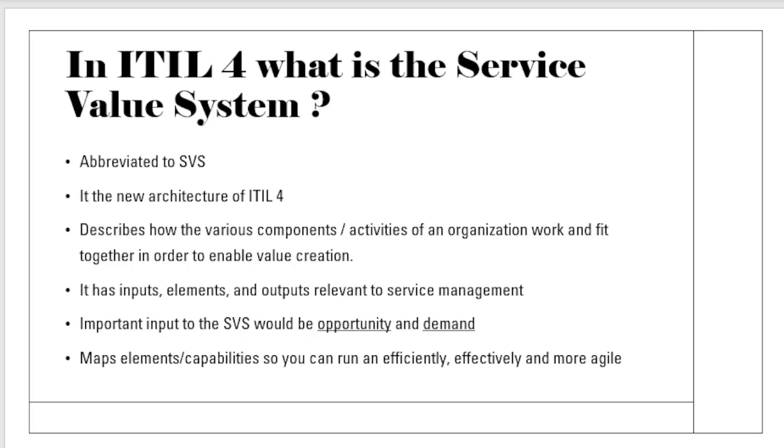Okay, so in ITIL 4, what is the service value system? Quite often you'll see this abbreviated to SVS, and it's the new architecture of ITIL. It describes how the various components of an organisation work and how they all fit together, and ultimately how they enable value creation. It has inputs, it has outputs, there are various elements of that, and certainly a critical input, which would be an obvious, perhaps additional question, is what are the inputs to a service value system. Opportunity and demand is clearly a key input, and value would be an absolutely critical output. And it maps elements and capabilities, so fundamentally you can run an efficient and effective and a more agile environment.